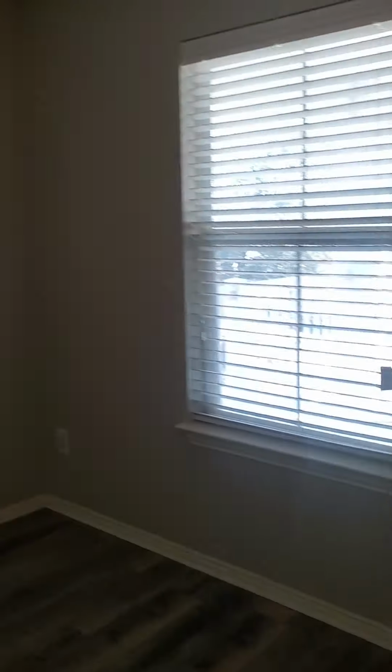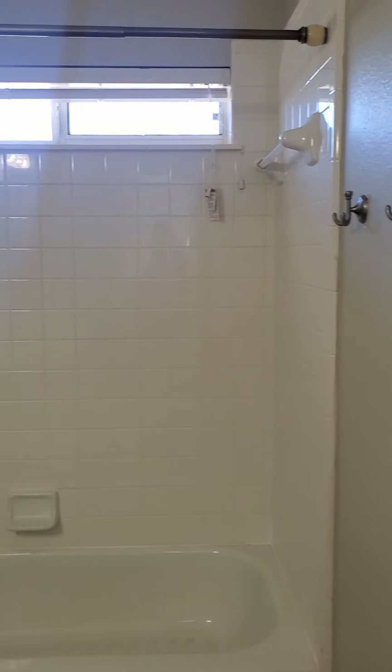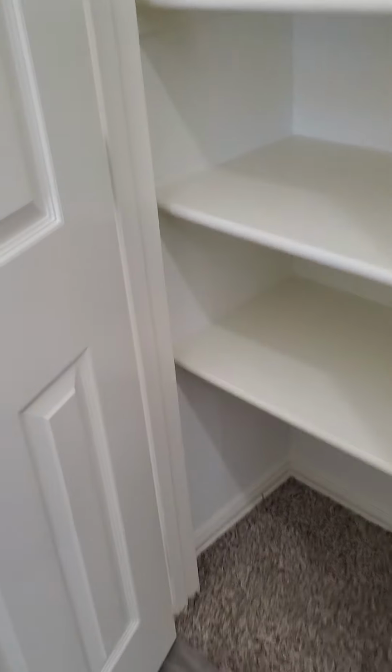Next up, we have another bedroom, bedroom number two. Slightly more shallow than the last bedroom. And this also has a view of the balcony. This, I think, would be a really cool area to put a desk for the kids to have a little workspace. Then you have the secondary bathroom. It's got those little 4x4 white tiles, cultured marble. They have painted the cabinets as well. And then a linen closet.